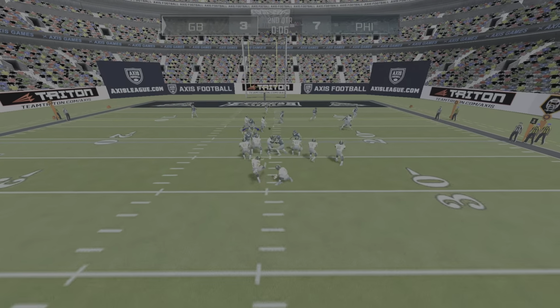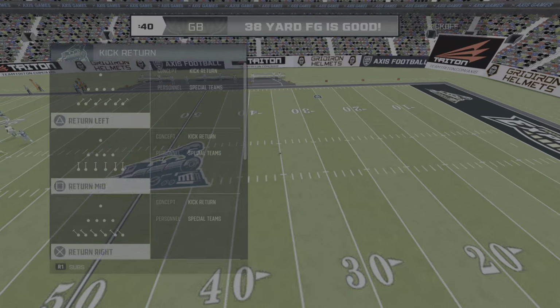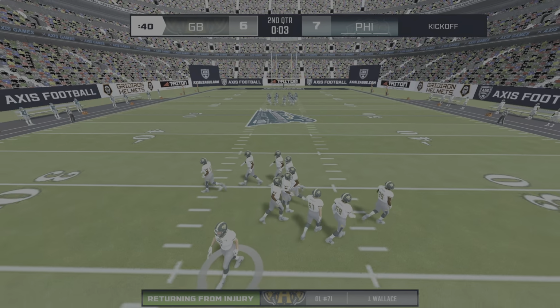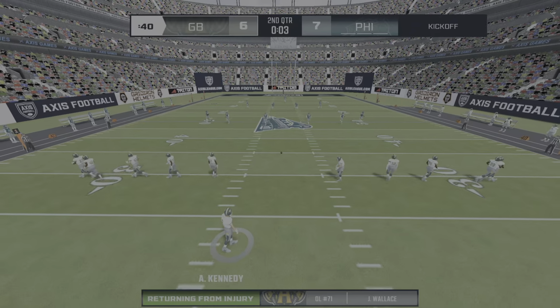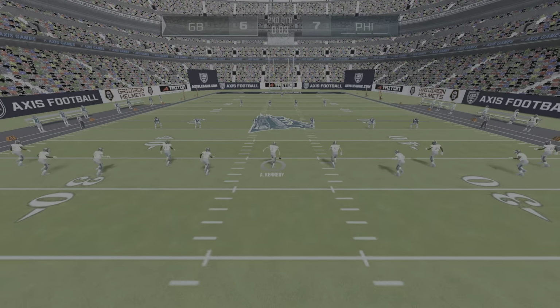Kennedy kicks it up. It's good! They convert from 38 yards out. Green Bay closes the gap a bit. 7-6. The away team pulls it into a one-score game there.